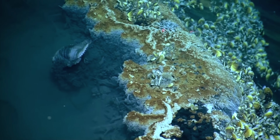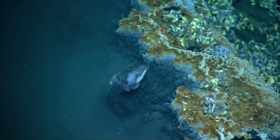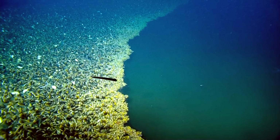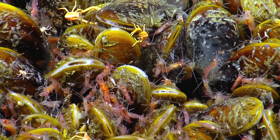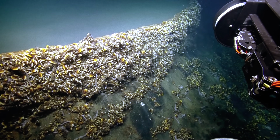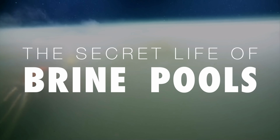On the one hand, the pools themselves create undersea dead zones on the ocean floor. And yet on the other, they provide the basis for life through chemosynthesis, supporting vibrant gardens of life. Two distinct worlds, existing side by side at the bottom of the endless blue.